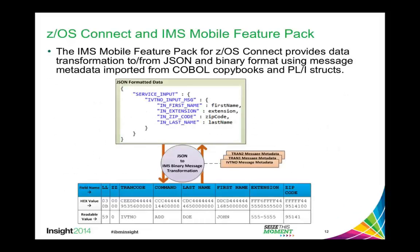On this next slide, you can see an example of a JSON input at the top. In this case, we're passing in a first name, a last name, an extension, and a zip code. And we're using some metadata that basically helps us map this JSON input to a binary payload. The same thing happens on output when IMS responds to the transaction invocation and sends out a binary payload. We will convert it back into the appropriate output JSON format.